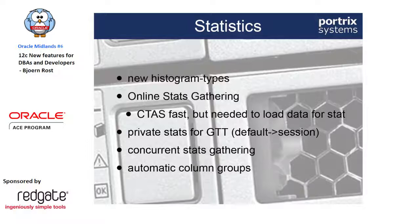Cool thing is, 12c now does this for you. So when you populate a table for the first time, either you populate an empty table with insert append, or you create a table as select, it'll gather the stats online while doing this, so you don't have to run gather stats after you went through all the trouble of not putting stuff in the buffer cache.